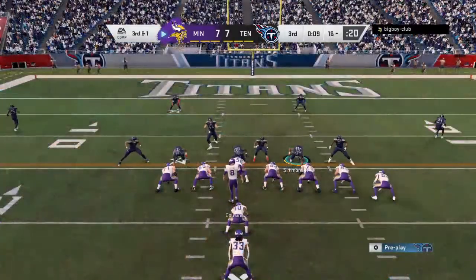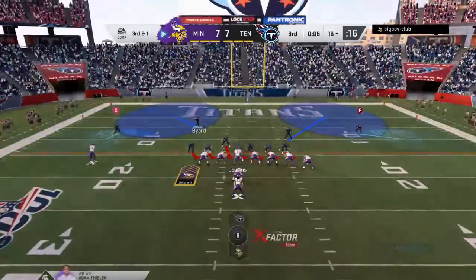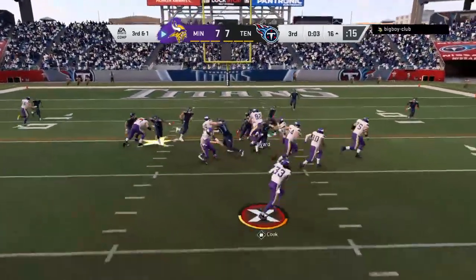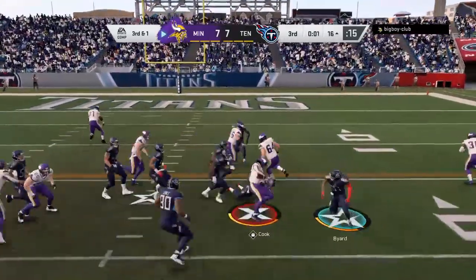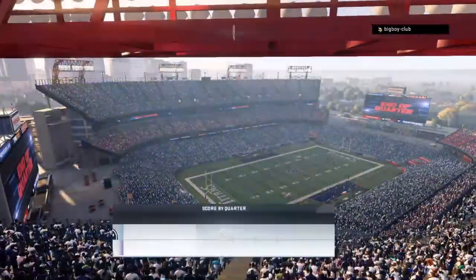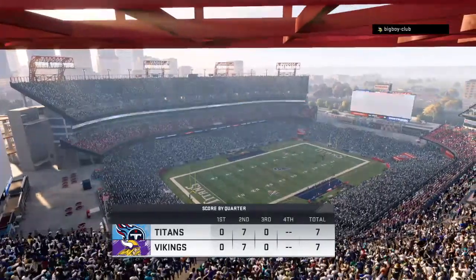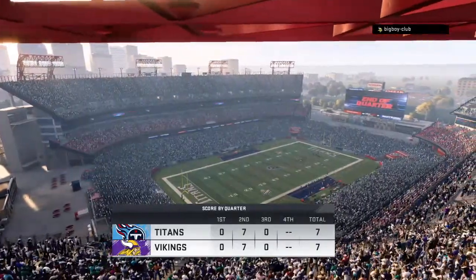A field goal would get him the lead, but that's not what they're shooting for as they come up on 3rd down. They'll run it. Here's Cook. And Cook was fighting for it, but I don't think he got there. So the scoring dried up here in the 3rd. Nothing that quarter for either side. We'll return with more after this.